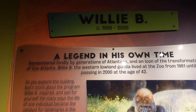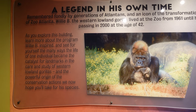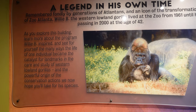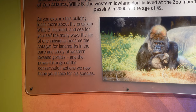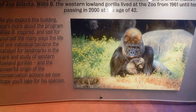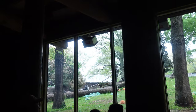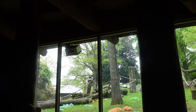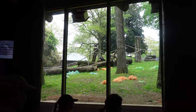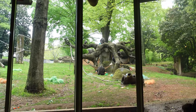Here's information on Willie B, who lived 1958 to 2000. Really, he's the icon here for Zoo Atlanta and all the conservation efforts around the gorillas, I think, are a result of him. And then his heritage is still here with all of his family, his descendants. So this is the Willie B Conservation Building, where you can learn all about gorillas. There's a low viewing area, so we wanted to be outside for the gorilla egg hunt, but if you'd been in here, you get a good feel for the view, and they came all up on the window and everything, so you can see that view from down here.